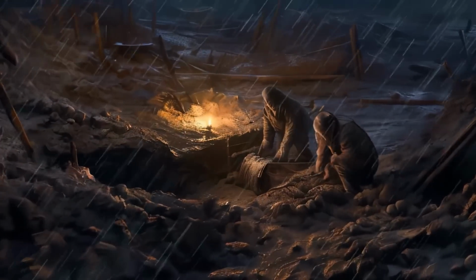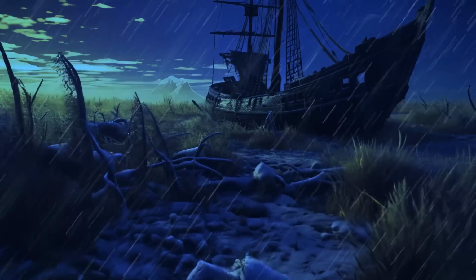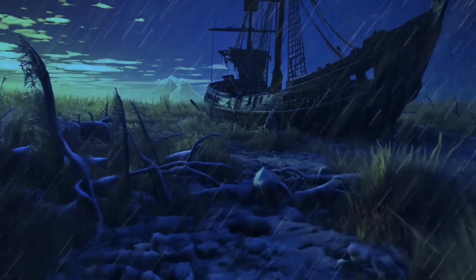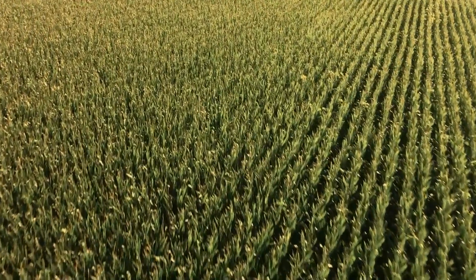They start digging faster and find a piece of a ship's engine. What the? Far from the seas and lakes, somewhere under the fields of Kansas City, they found a giant sunken ship. How is this possible? Now you'll see.